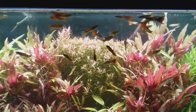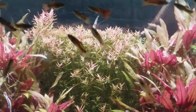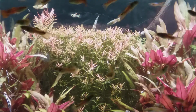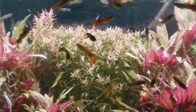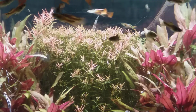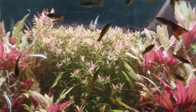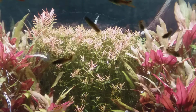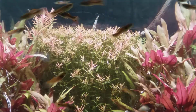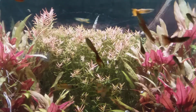So here's the Rotala rotundifolia. There is hair algae growing in it. I'm gonna go in here shortly. I'm gonna chop the Rotala back, probably basically cut it right in half. See what it looks like at that point. We've already cut it all out once before, and it regrew. So if I have to cut it back more, I'm not too concerned about it.